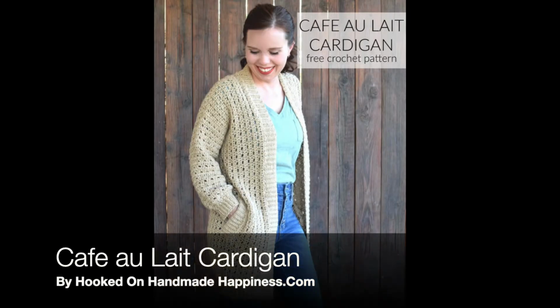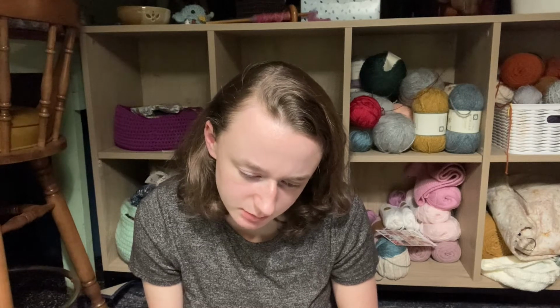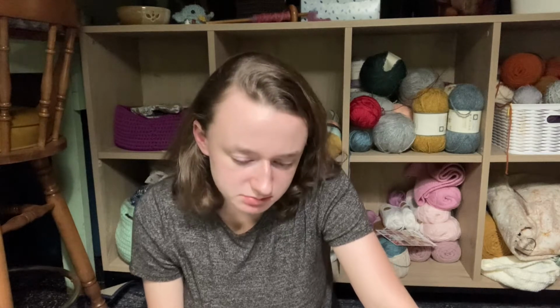This is on Hooked on Handmade Happiness blog. I think I've made some of her patterns before. This is the Cafe au Lait cardigan crochet pattern. I'm butchering that, no doubt, but that's the title, somewhat. And it actually looks like the sleeve is not picked up. From the picture of the Aurora Cardigan, it looked like it's a drop shoulder, and then you either sew the sleeve on or pick up and go down the sleeve. But this one, I don't see the seam, but the pattern's going in the direction, so I just must not see it in the picture. I don't know. I'll find out when I make it, I suppose.